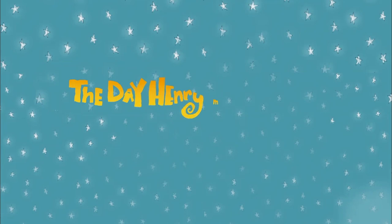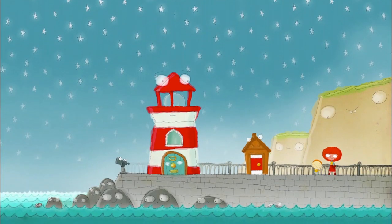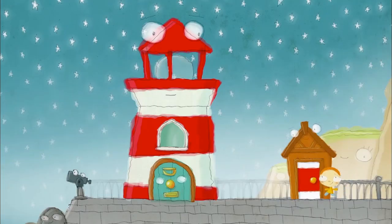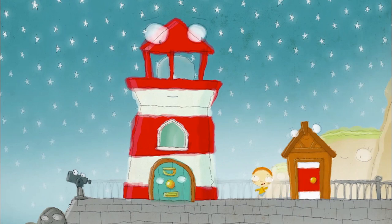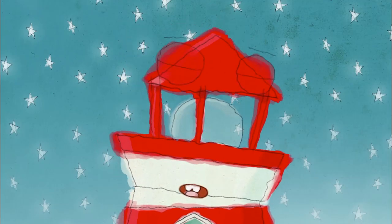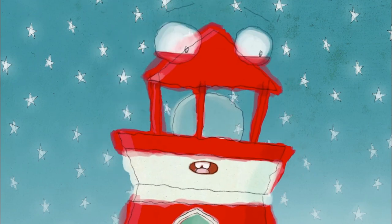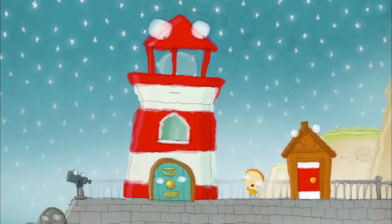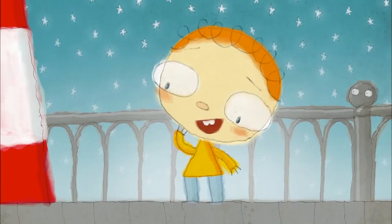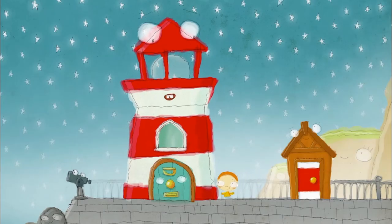The day Henry met a lighthouse. Hello, lighthouse. Hello there, Henry. How are you tonight, Lighthouse? I'm doing great, Henry. There's nothing better than breathing in the fresh sea air and feeling the waves lapping against the rocks. Lighthouse? Yes, Henry? Why do you stand out here looking at the sea all day and all night? I'm just doing my job, Henry.